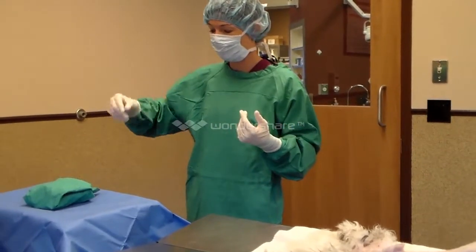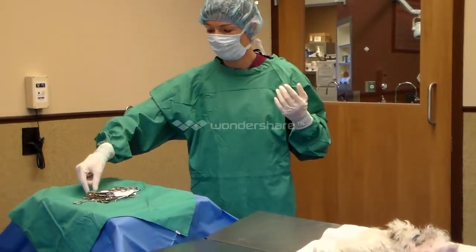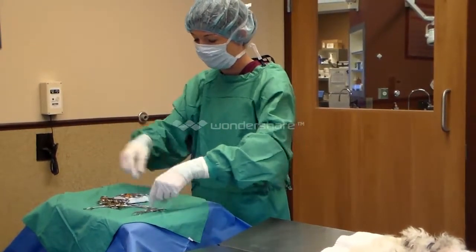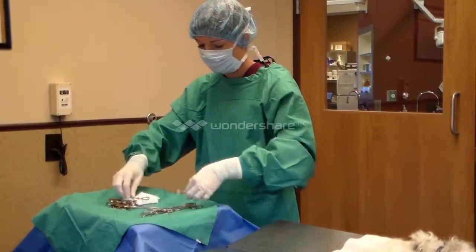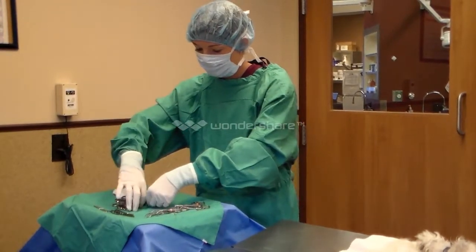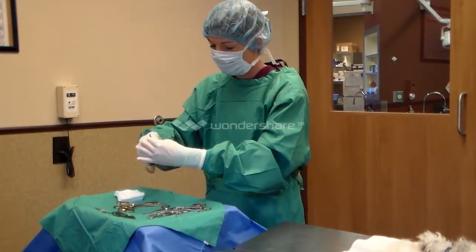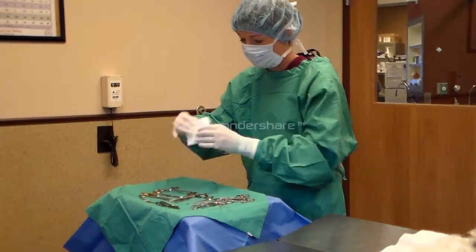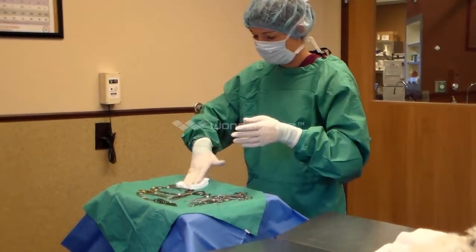Our sterile field, the outside of this pack has already been opened. We have our strips showing that it is in fact sterile. The first thing that we're going to do is organize our instruments. Count our gauze pads. It's labeled on the outside of the pack, but we always want to double check. There are 10 pads. We'll count those again when our surgery is complete.